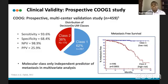So this was prospectively validated by the Collaborative Ocular Oncology group, incorporating physicians across the country. And basically, they took patients with uveal melanoma and did biopsies. And the results of those biopsies were then analyzed and the patients were followed. And we realized that patients basically broke into 2 classes. About 60% had class 1, and as you can see on the graph here, there's a low chance of metastasis over time, versus class 2, where there was a high risk of metastasis.